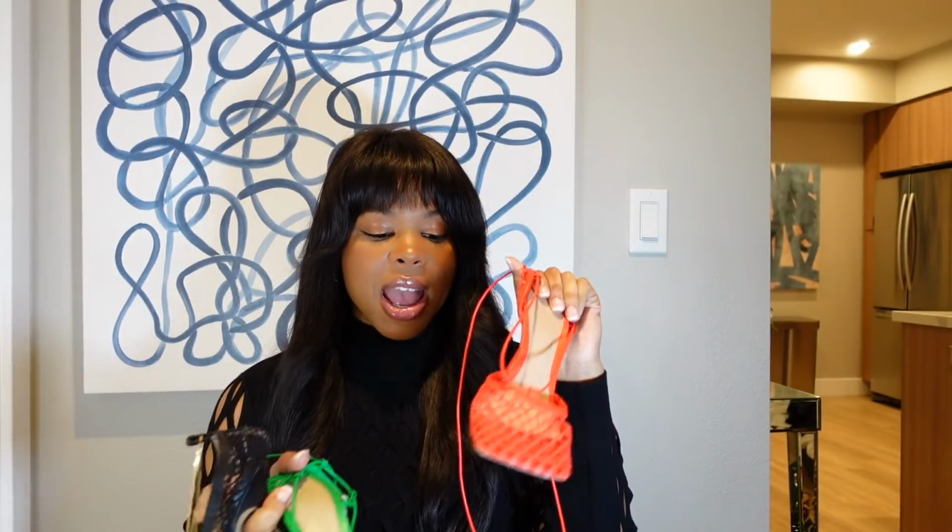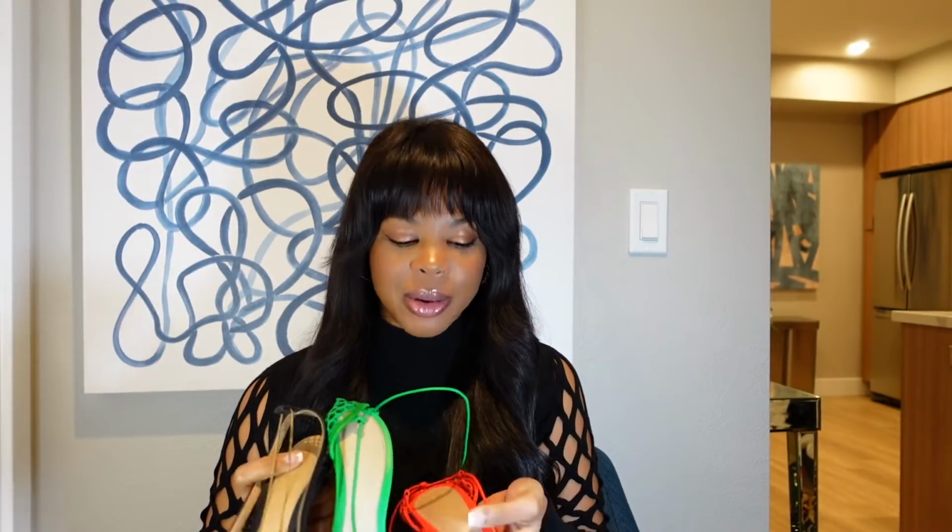So speaking of buying things in multiple colors, I have an addiction to the Bottega mesh stretch pumps. So I have the black pair, I have the green pair, I have this red pair, and I'm purchasing 2 more colors in these, and then I think I can take a break. But yeah, I have at least 3 pairs right now with 2 more on the way. And the last time that I purchased a shoe in this many colors, like I said, if I love a shoe, I'll always get the black and the nude.